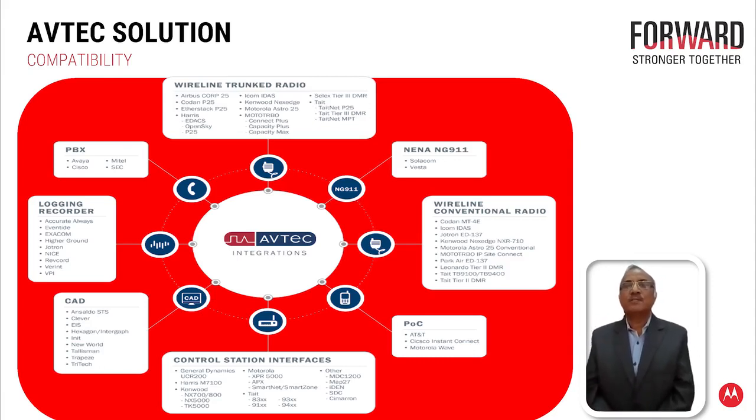Wireline connectivity is available with conventional radios as well. This includes many other brand repeaters listed here. You can see the list. It is covering most of the known brands which are available in the market. Scout can also be interfaced with different computer-aided dispatch solutions, as I explained in my previous slides. This includes major CAD systems like Ansaldo, Clever, EIS, Hexagon, Talisman, Trapeze, and other major CAD systems which are listed here.